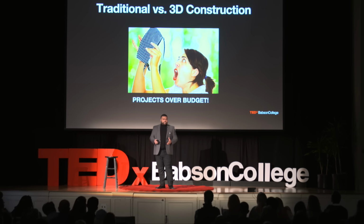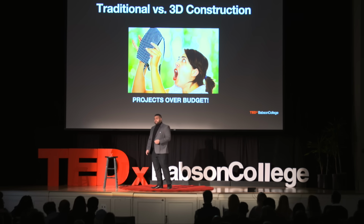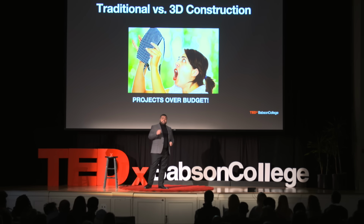Next is budget. With 3D printing technology, we're gonna save money. It's cost effective. You see, with the traditional method, it's labor intensive and time consuming. According to McKinsey & Company, 9 out of 10 construction projects go over budget, with an overrun of 80% above the initial estimate. That's right. Believe it or not, with Boston Consulting Group, they say that with 3D printing construction, we'll save up to 25%, all because it's reduced labor. We're using automation.